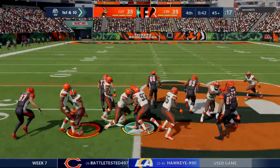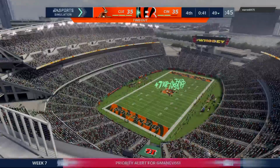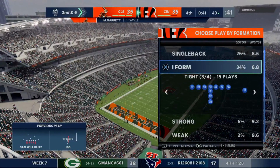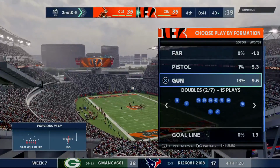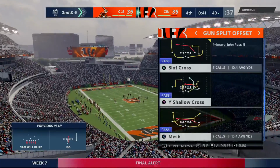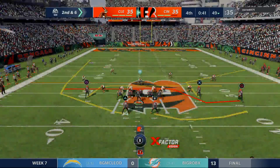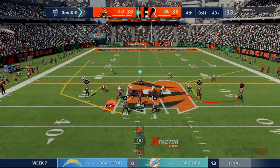They'll run here with Mixon. And he'll be taken down just shy of midfield. Now the Bengals going to use the first of their timeouts, as they'll stop it with just over 40 seconds to go in the game. 2nd and 6. Following the pickup of 4, here's 2nd and 6.